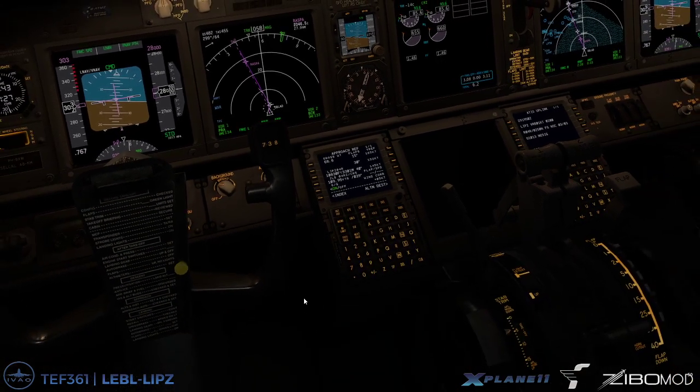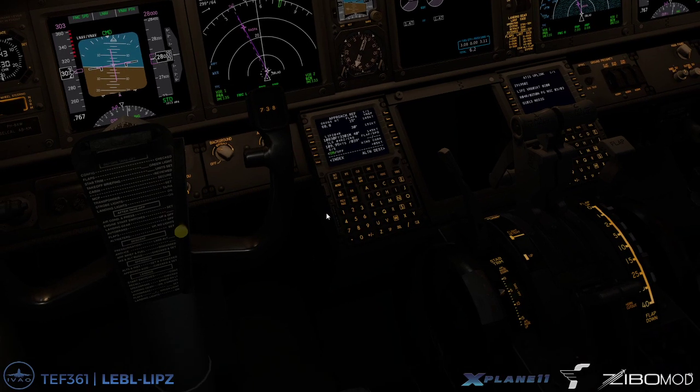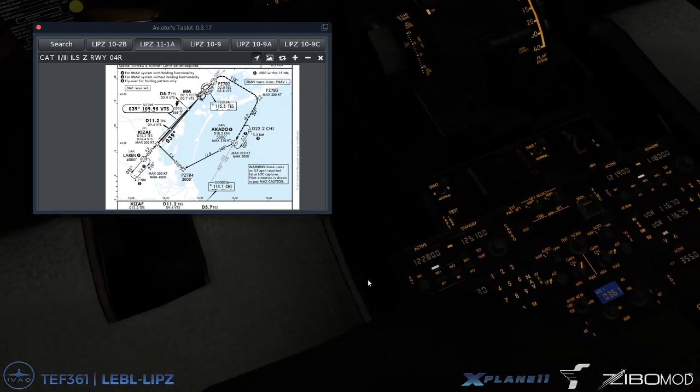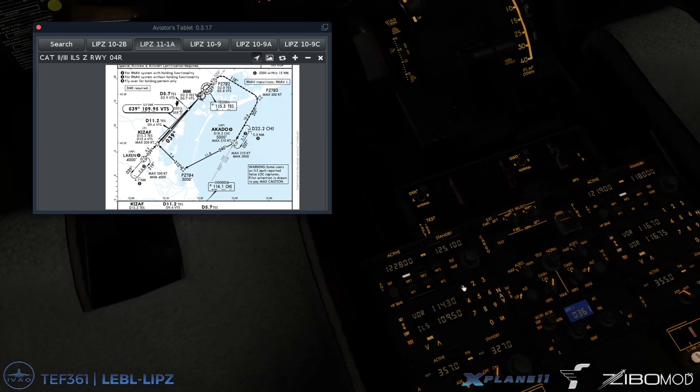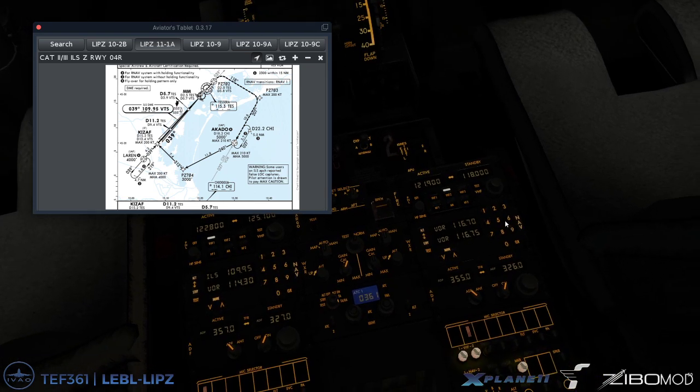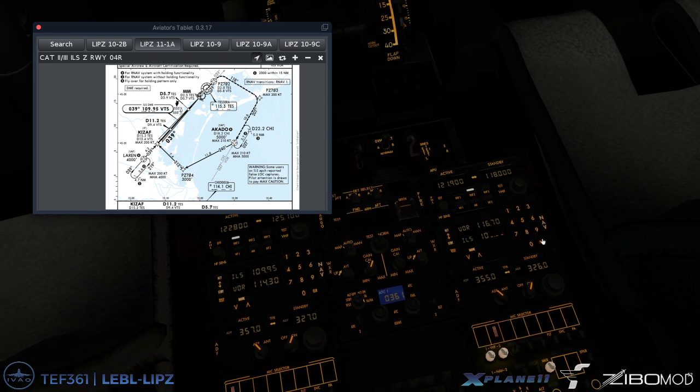We can set now our frequency for the arrival. So we have 109.75, yes. The ILS 101.95. And we need this there in the second navigation also due to the fact that we want to do a Cat 3 Bravo approach on landing. And that is only if the second autopilot is also engaged. So we need to set the ILS there too.